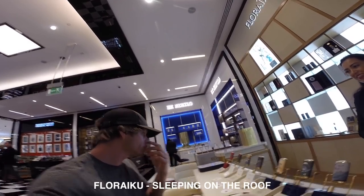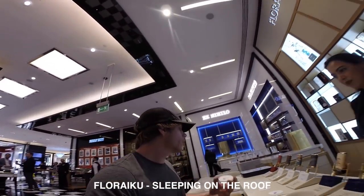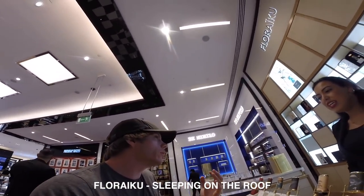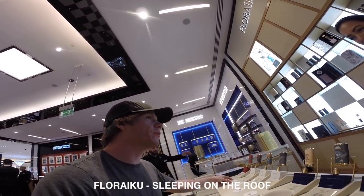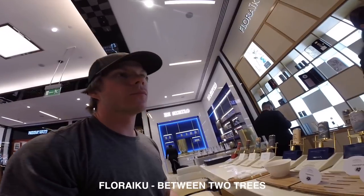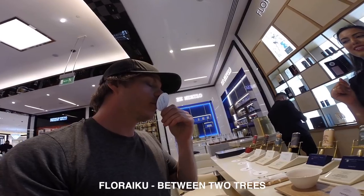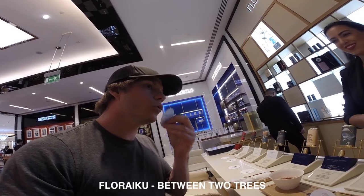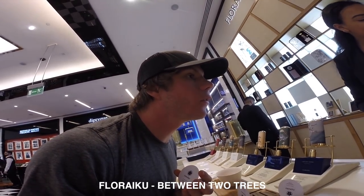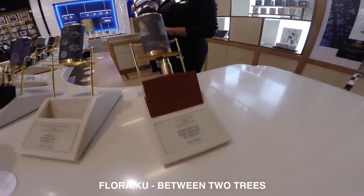Yes. Nice. This one, very feminine. Yeah, I think if a woman likes soft florals and lilies, she would like that. I like that. Sleeping on the Roof is a nice name as well. And the dark shadow, it's Between Two Trees. Grapefruit, mint, and vetiver. You can touch up there. It's nice. Which one is that called? Between Two Trees. Okay. Cool.